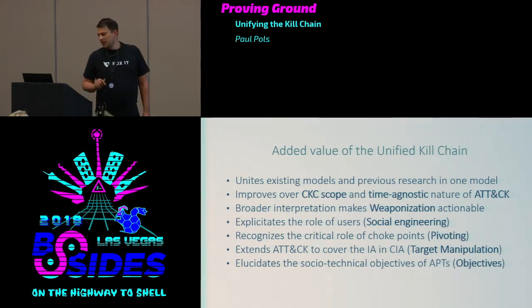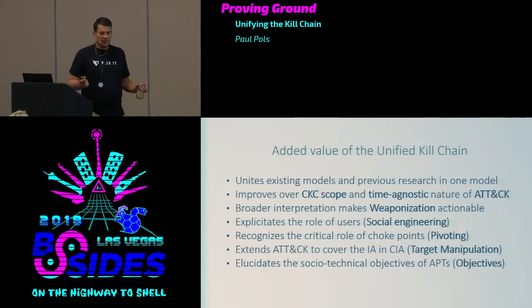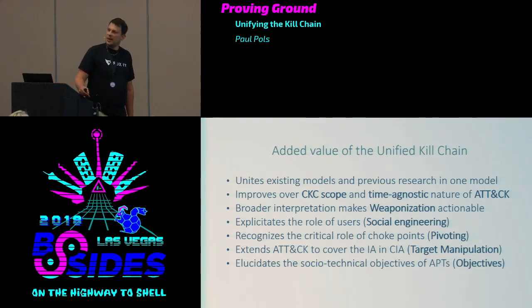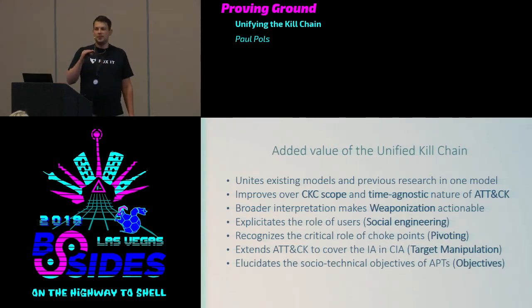And the final addition that I did was adding a phase called objectives, which basically explains more of the high-level strategic objectives that an actor may be after. If you take that into account, then you may also be thinking about the kind of assets that they may actually be after. Where is that data stored? How are they going to get to that target? That also allows you to think about this problem in terms of attack paths that may exist inside your network, and then trying to cut off these paths at some point.